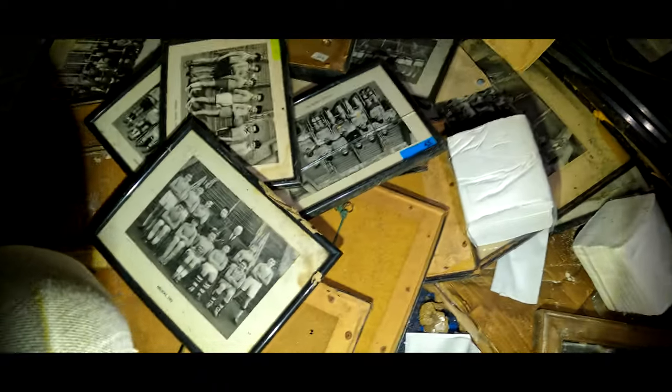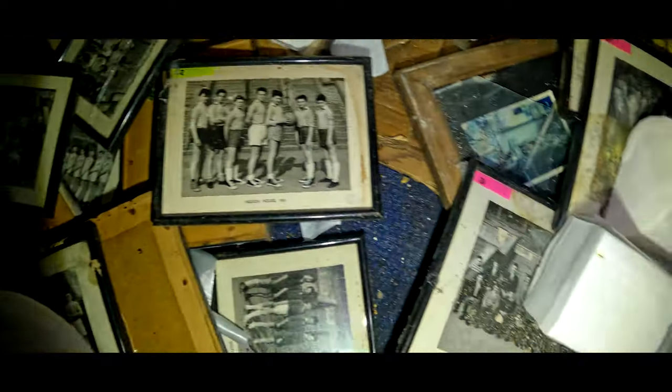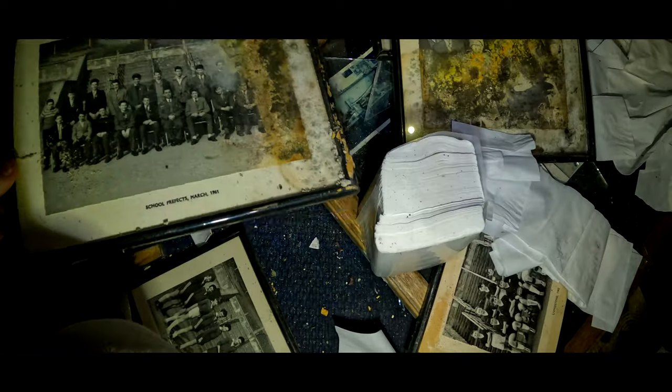Oh, all the pictures are here. Look, all the school pictures from ages ago, 1961. They might have the trophies here, actually. That's the hall that we'll come through. Nelson House 1961, Nelson House 1961. These are old. School Prefects 1961. A lot from 1961, isn't it? So we're going to go up the police tape end one with a stair lift.